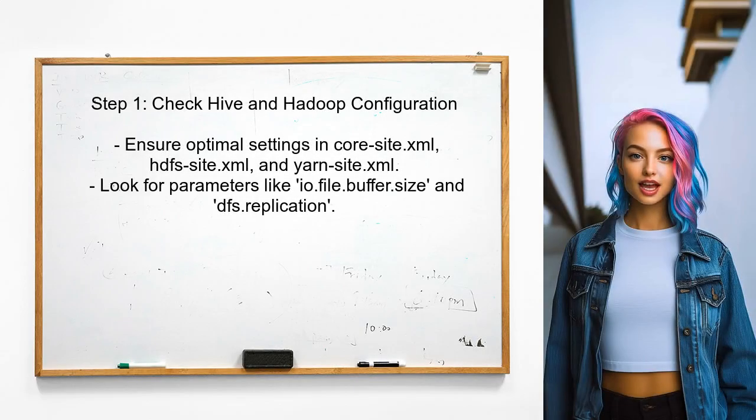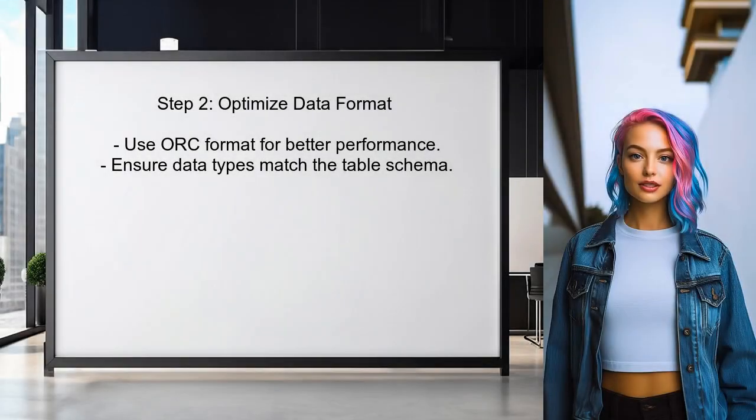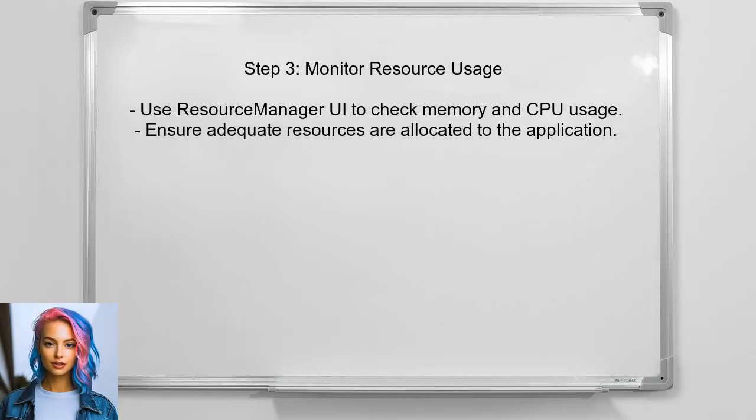To address the slow execution of the insert statement, the user should first check the configuration of their Hive and Hadoop cluster. Proper configuration can significantly improve performance. Next, the user should consider the data format being used. Since the table is created with ORC format, they should ensure that the data being inserted is optimized for this format. The user should also monitor the Hadoop cluster's resource usage. High memory or CPU usage can lead to slow performance. They can use tools like the Resource Manager UI to check resource allocation.